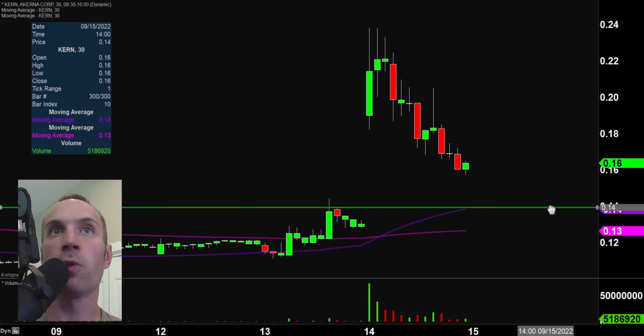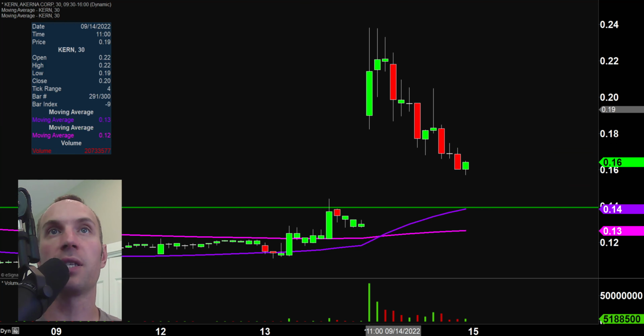But it would not be irrational of you to think that the price could come down here to 14 cents and then potentially get a bounce for a couple of reasons. First off, this was a former area of resistance, and there's a basic rule in charting which states when levels of resistance are broken and closed above, they tend to act as support.